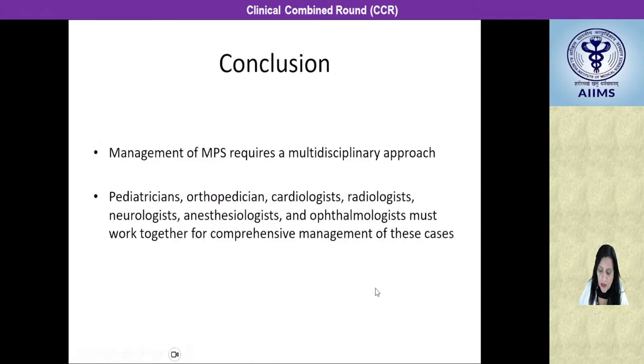I think management of MPS requires a multidisciplinary approach, as has been highlighted, and that is why Dr. Tanuj chose to present this case. In ours, we did not have to involve everybody, but depending upon where the pathology is, one has to involve everybody to manage these cases.